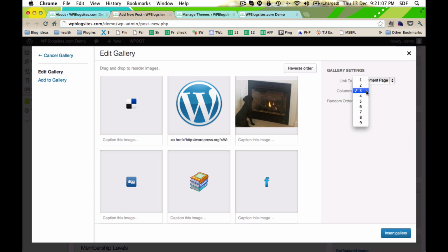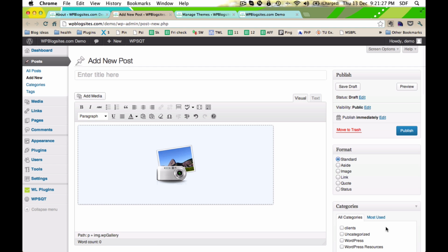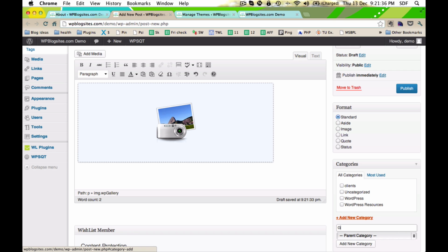Okay, so we have 3 columns. You could change that to something else. If I did 2 columns, then I have 2 columns of 3 each. I think I have enough room for 3. I'll try 4, it won't work. Okay, let's do 2 just so we can see it. And we're going to insert it into our post. Okay, so I will save this and publish it under gallery.